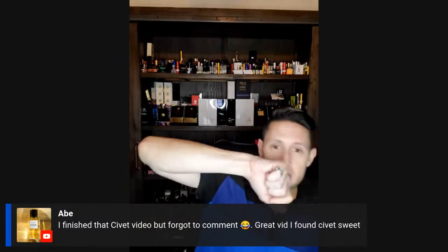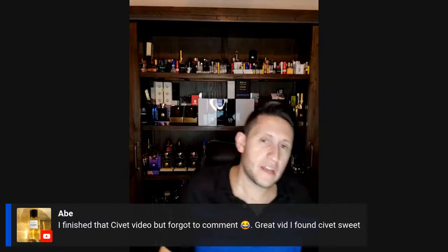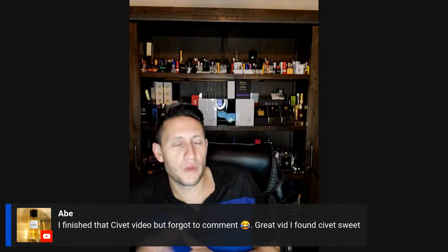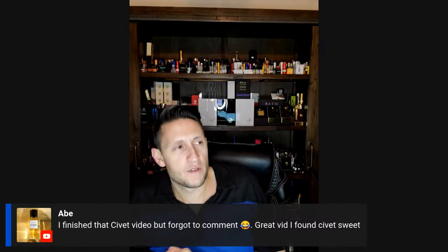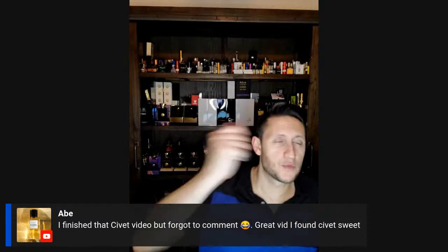Found Civet sweet. I see what you mean. I think it's that frangipani. I think that coconutty tropical frangipani gives off this sweetness. That's the only thing I can think of. There's not very much else in the fragrance that would be sweet. It doesn't seem like it would be a sweet fragrance, right?